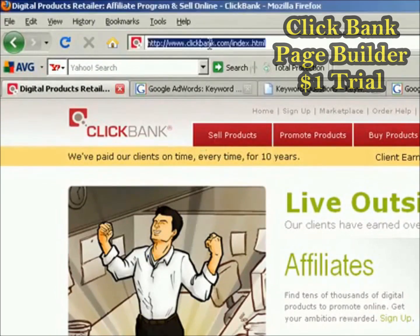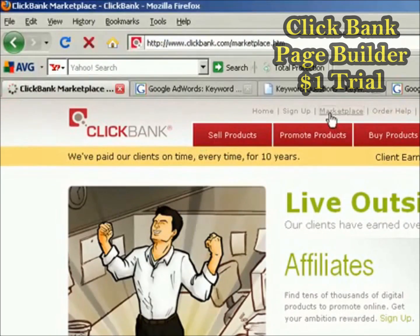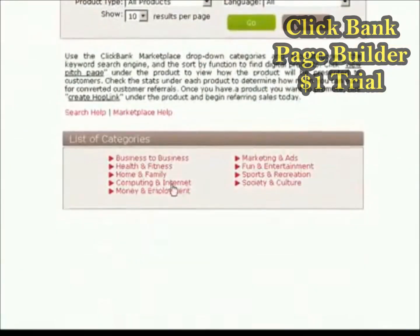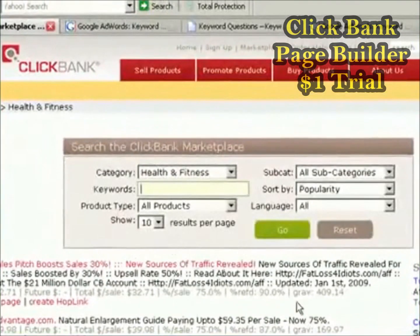So starting with ClickBank, and again, you can use any site to start with, but starting with ClickBank, we come over to clickbank.com, and then we go to Marketplace. Okay, now you can come down and pick a category, right? And then you can, let's just say health and fitness, right? And one of the things you want to look at is the gravity. Many people look at gravity above 100. I like to look at gravity above 50, dipping just below what other people are looking at.